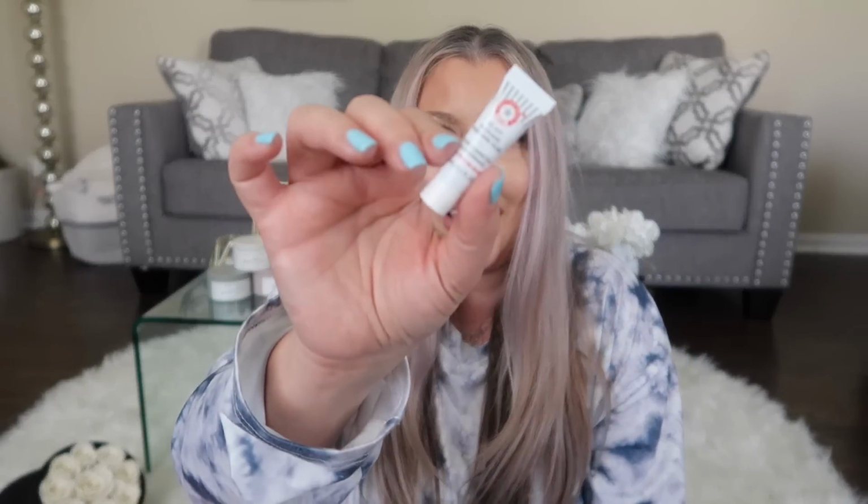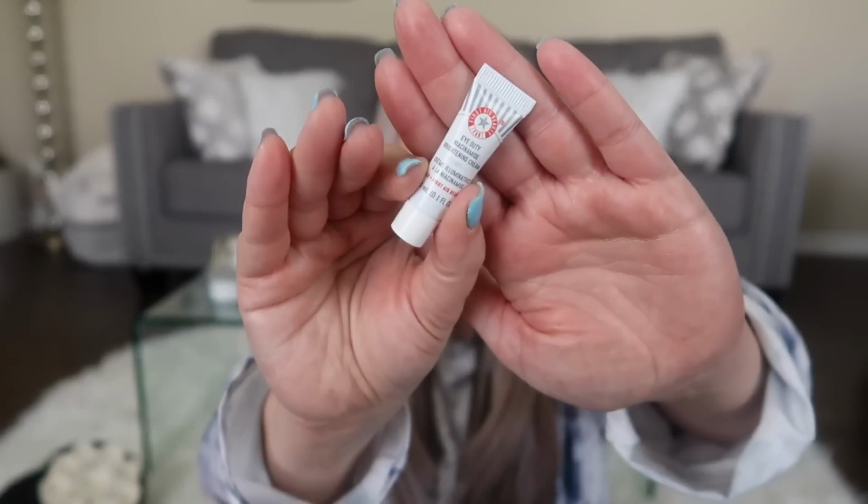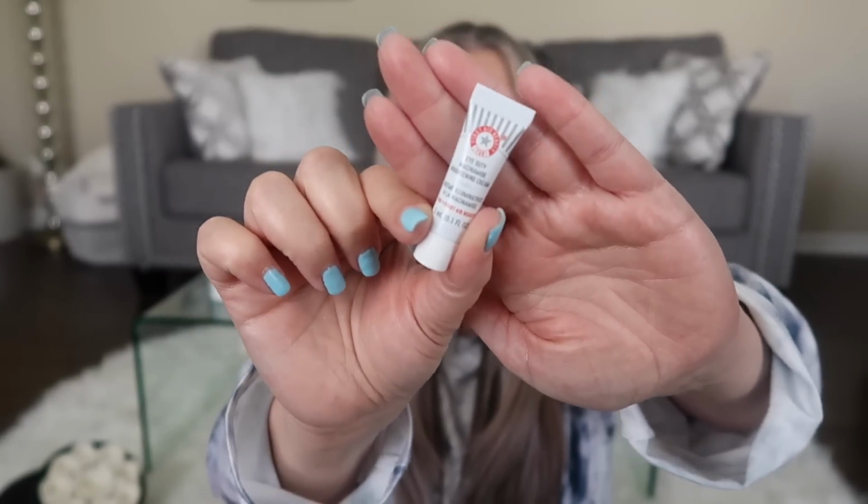Okay, what else do we have in here? Oh my gosh, how cute is this? Eye Duty Niacinamide Brightening Cream by First Aid Beauty. It's so tiny. Oh my gosh, that's so cute. I mean, you get a couple uses maybe out of it. I mean, it does look like it is full, so that's nice. I love First Aid Beauty products.